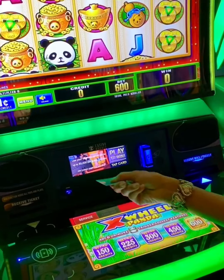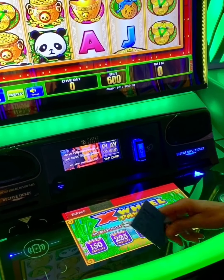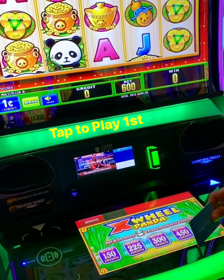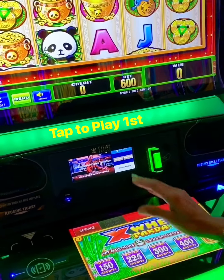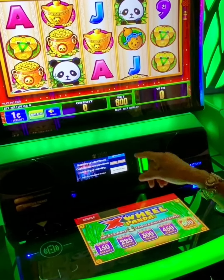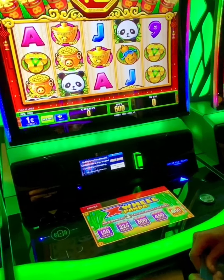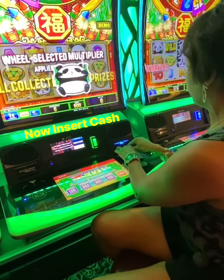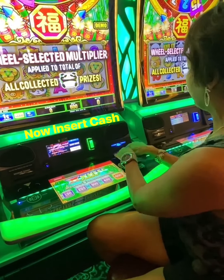Those days of inserting your card are gone. What you do now is you simply tap and the color will turn green. Once the color turns green, you are able to insert cash and play. From there, you now insert your cash.